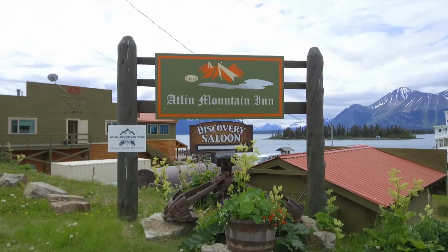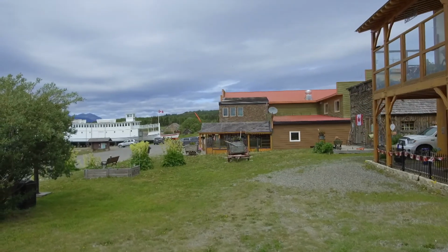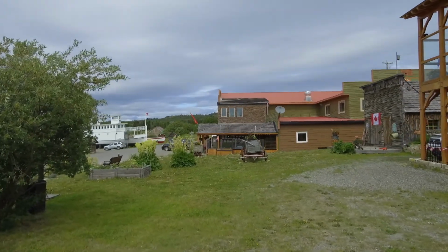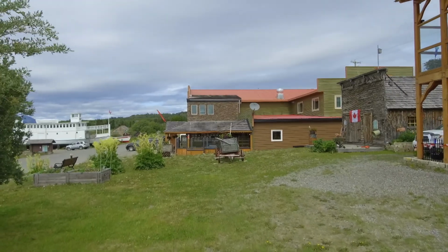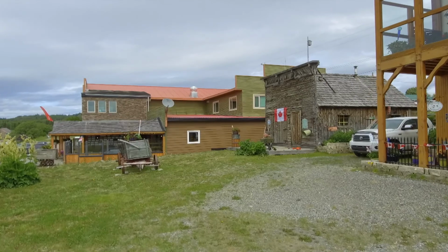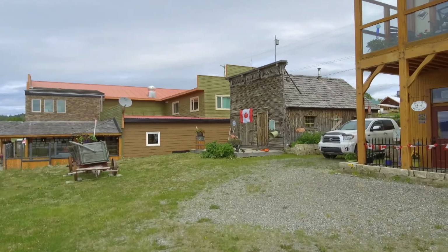That's a side shot of the Atlin Inn where we're staying. They got a bit of a party going on right now. One of the RCMP members here is moving on, so there's sort of a going away party. 3 RCMP members are stationed in Atlin.